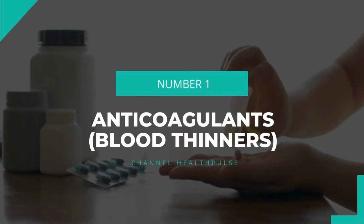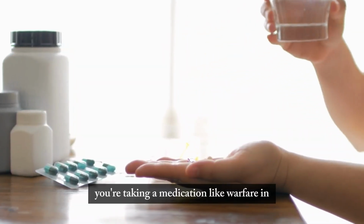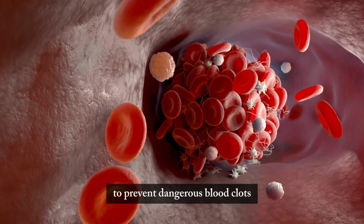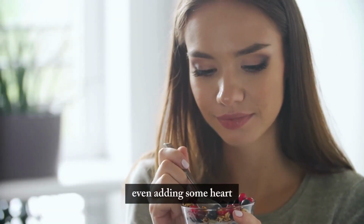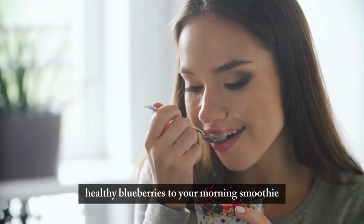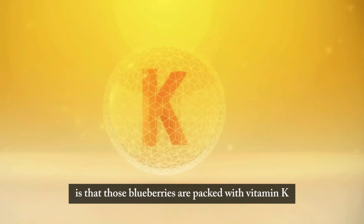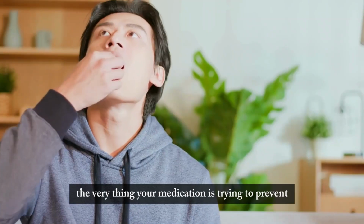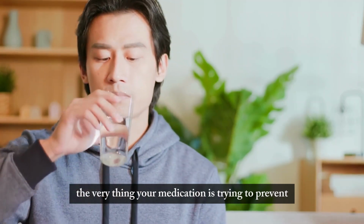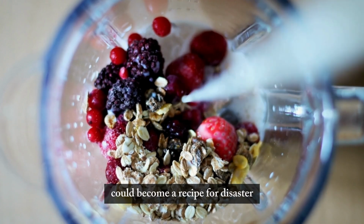Number 1. Anticoagulants. Blood thinners. You're taking a medication like warfarin to prevent dangerous blood clots. You think you're doing everything right, even adding some heart-healthy blueberries to your morning smoothie. But what you don't know is that those blueberries are packed with vitamin K, a nutrient that helps your blood clot. That's right, the very thing your medication is trying to prevent. Suddenly, that innocent blueberry smoothie could become a recipe for disaster.